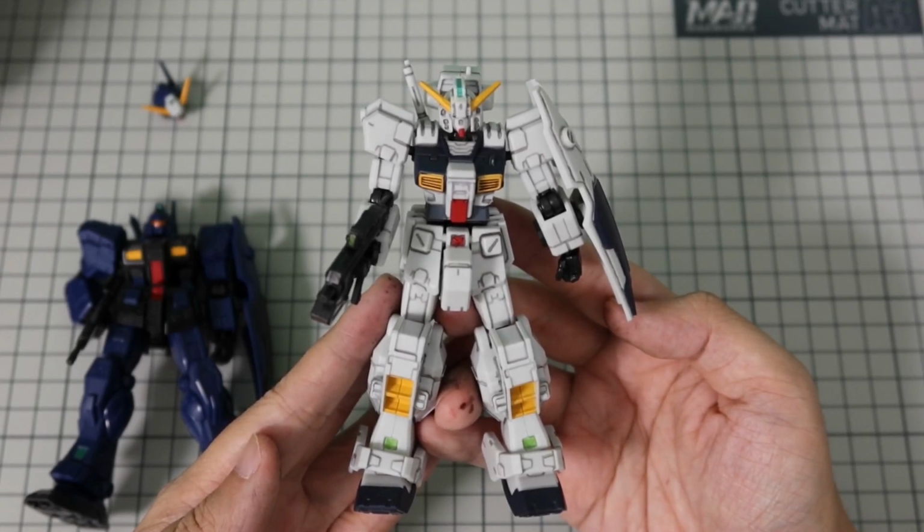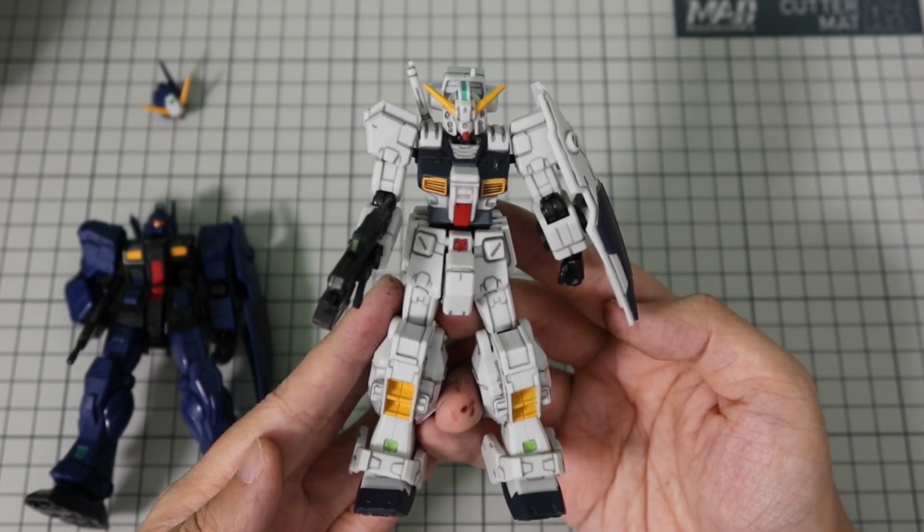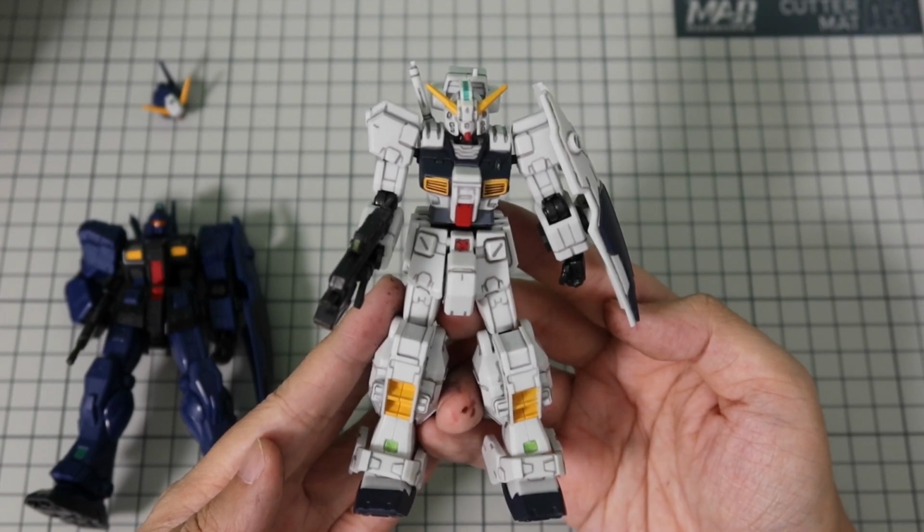And all of that would be quite a long series even after we looked at all the mobile suits and variants that are involved. So for now, this is the RX-121-1 Gundam Hazel Custom in its basic configuration.